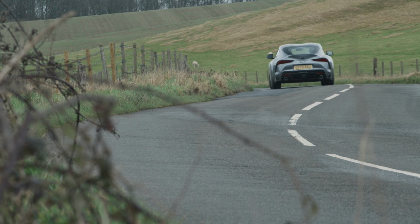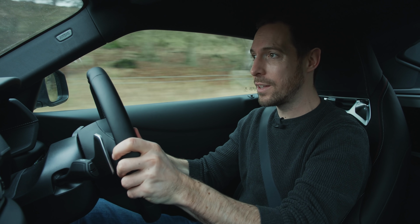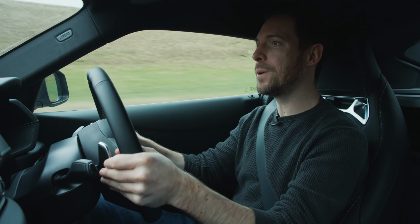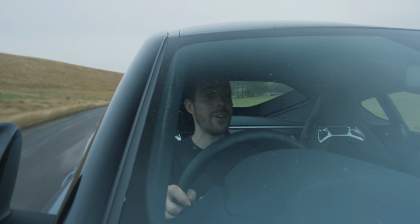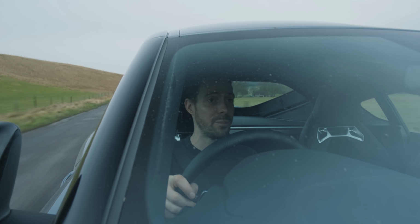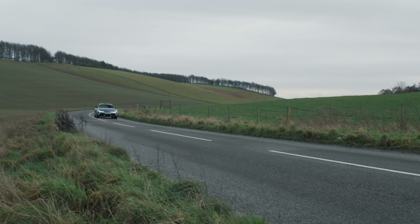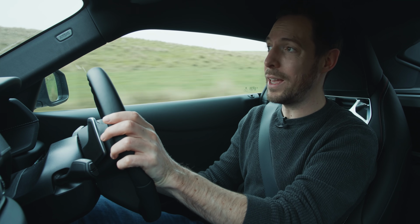Traction is pretty good thanks to that electronically controlled but mechanical limited slip differential. You just stand on the power and away you go. But it feels like a compromise, this car. That's the thing, it feels like a compromise. Like they've tried quite hard to make it comfortable and usable every day and thought, well, if that makes it less sharp, less immediate, less responsive, so be it.